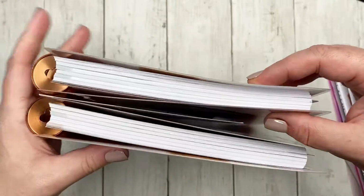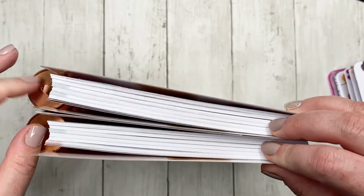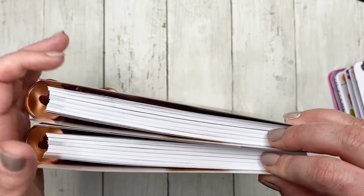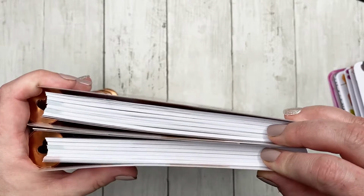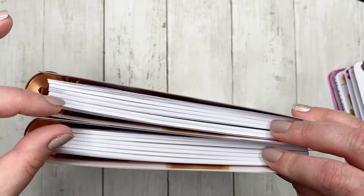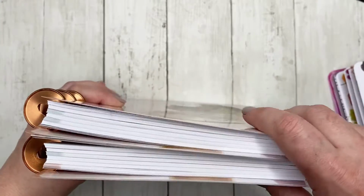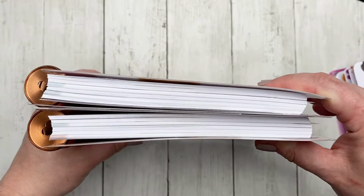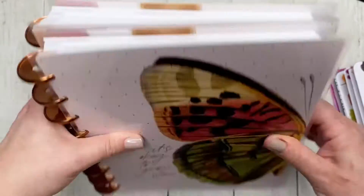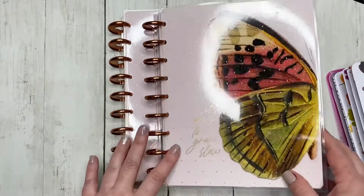So you can't fit 12 months of a daily on one set of discs, even if you use the expander discs. I tried it. I actually tried it this year. By the time that I got to July, it was overflowing on the expander discs. So I'm warning you now. If you think that you can do it, if you think you're going to try it, heed my warning. It doesn't fit. So two of them, each one has 6 months.